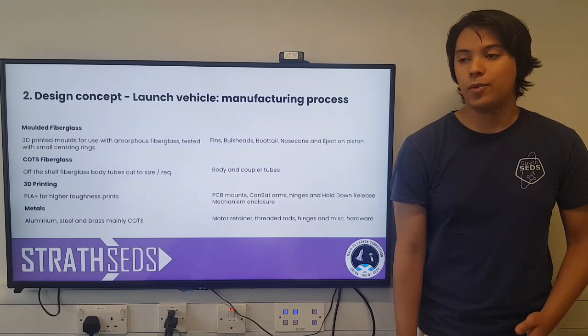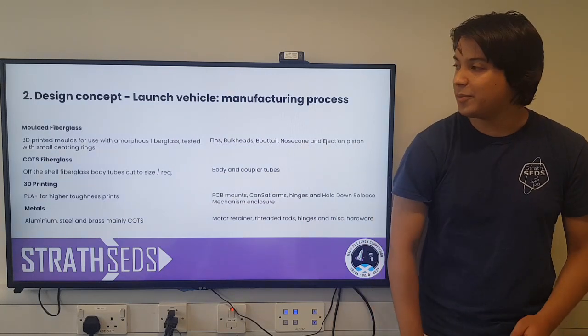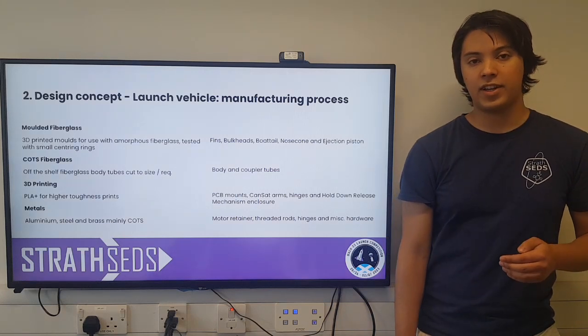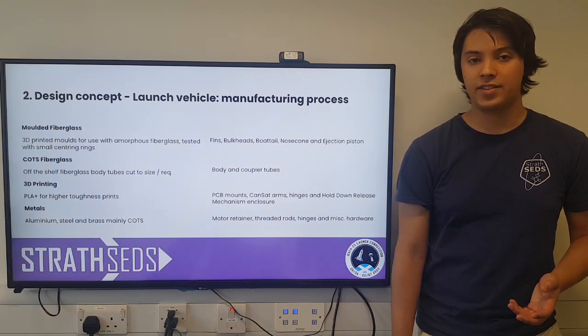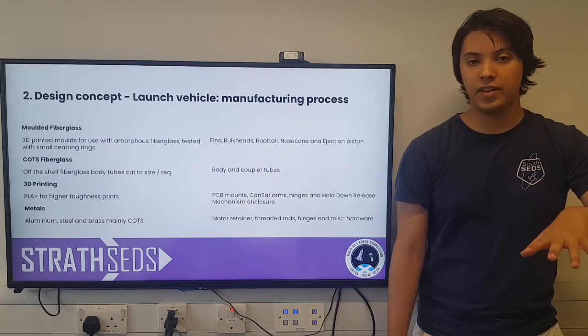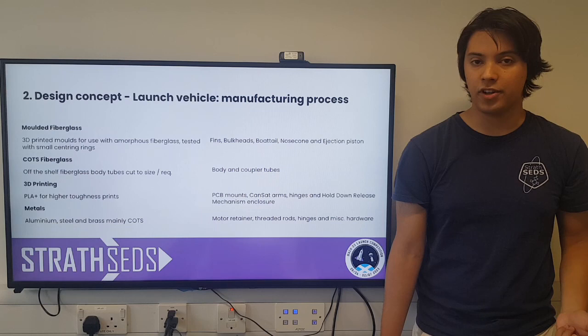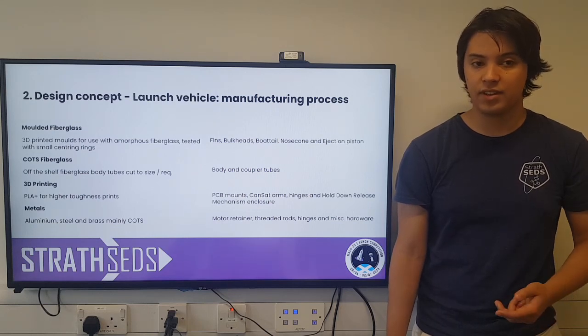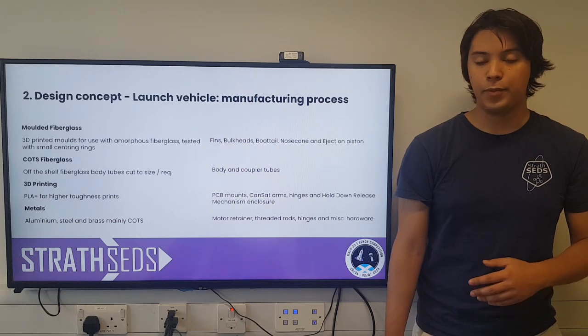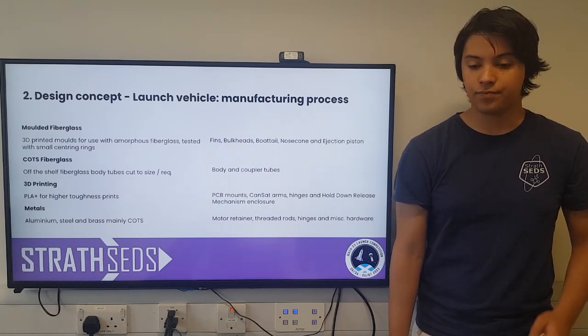Like any rocket, it will be made out of multiple parts that all need manufactured in different ways. Many of the key parts are being made of molded fiberglass. This is a method that we've been practicing using 3D printed molds that are then filled with epoxy resin and fiberglass to create parts to our design specifications. And the larger fiberglass parts are being bought off the shelf, those being mainly the body and coupler tubes.